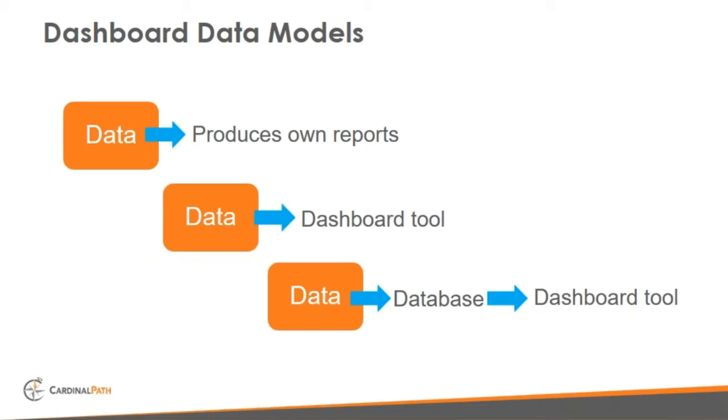And you have a couple of different options here. The first on this diagram would be where you just rely on the in-platform capabilities of your data source to provide you with updated reports. The second one is when you need some additional ability to customize your visualizations, or maybe you're starting to use more than one data source. So this would be where you plug your data source directly into a specialized data visualization tool. Third one, most complex, is where you are putting your data into a database or data warehouse and then plugging the dashboarding tool in on top of that.